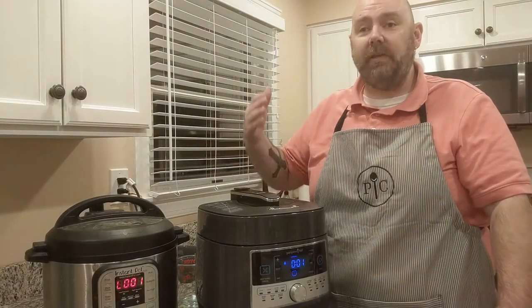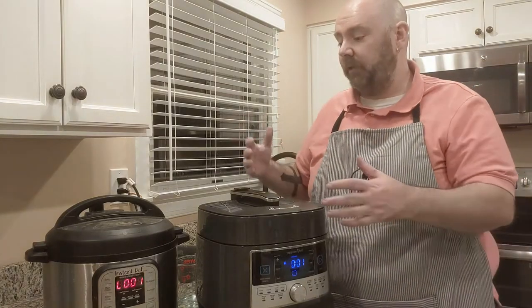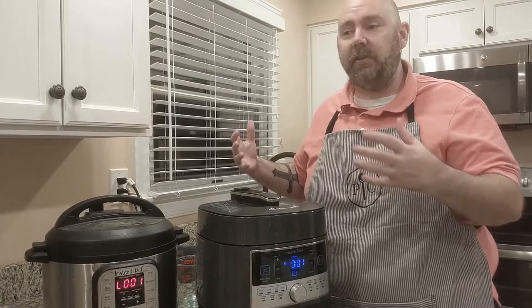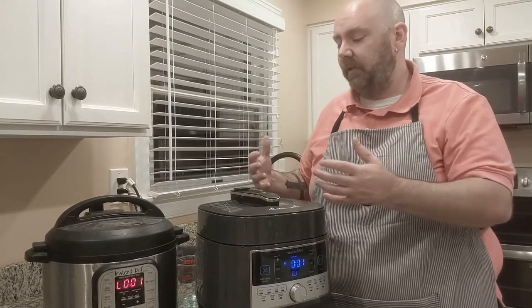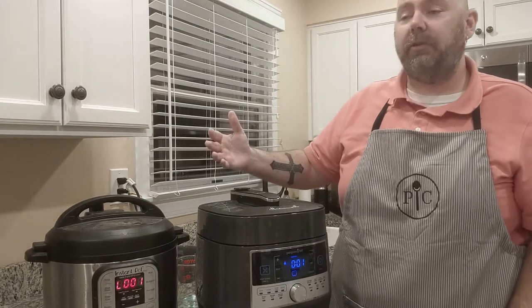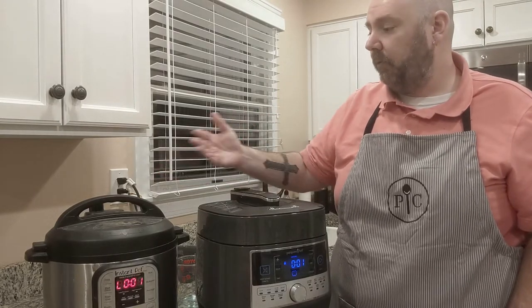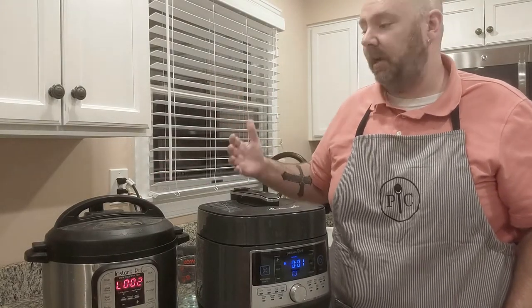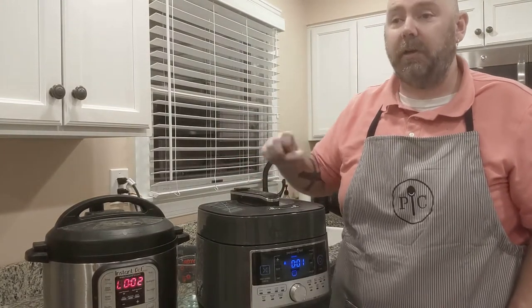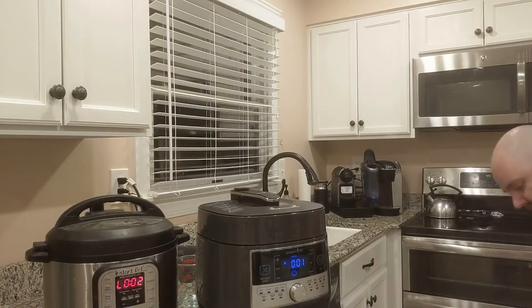Some, like hard-boiled eggs, after 5 minutes you do a quick release. I do a natural release with a lot of meats because it helps it keep its moisture, it still keeps warm. So once they hit 5 minutes, we'll start doing natural release, or we'll do the quick release, and you'll be able to see the steam coming out and why that aspect of the quick cooker is so much better.